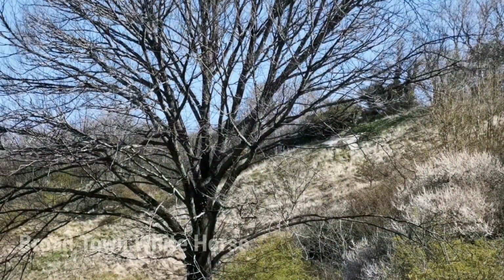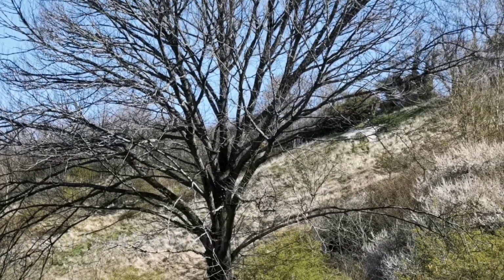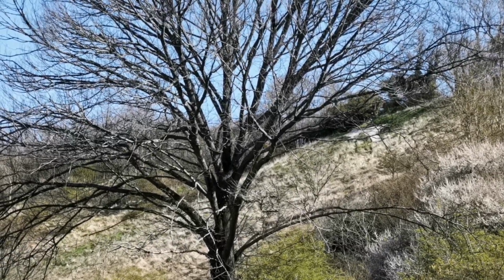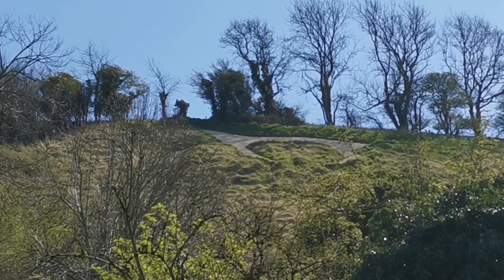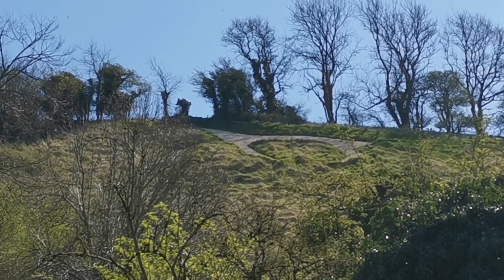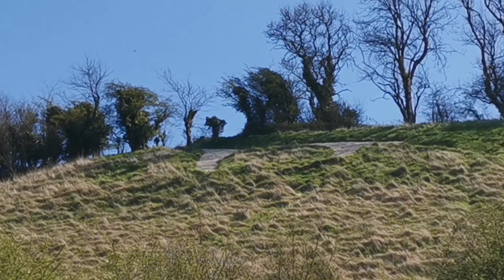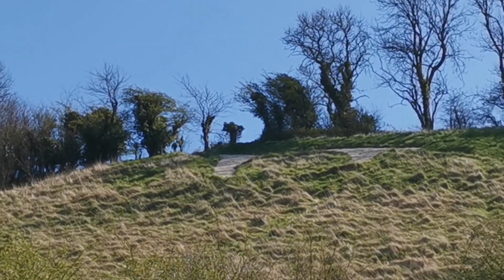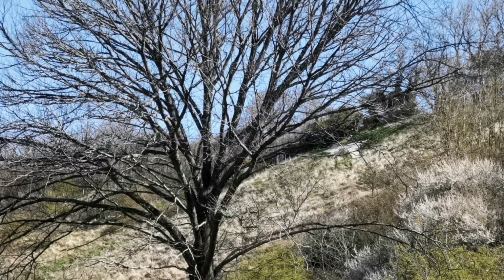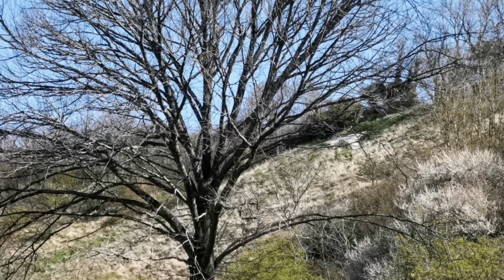To get a good view of this Whitehorse. This is the Broadtown Whitehorse. A reasonable view of it when I was coming through the village of Broadtown, but it was too far away for me to record, so got a bit closer, but you can see the vegetation's in the way. Anyway, this is a small Whitehorse which was cut in 1863, but was lost until the 1990s. The horse is regularly scoured by the Broadtown Whitehorse Restoration Society, which was formed in 1991.